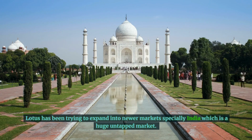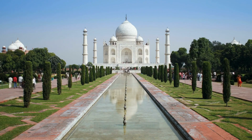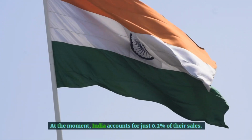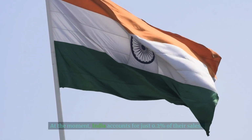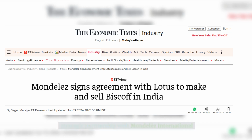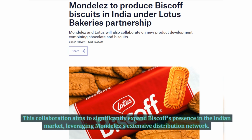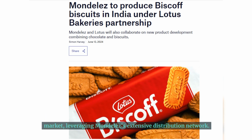Lotus has been trying to expand into newer markets, especially India, which is a huge untapped market. At the moment, India accounts for just 0.2% of their sales. As part of this expansion strategy, in June 2024, Lotus Bakeries announced a strategic partnership with Mondelez International to manufacture, market, and sell Biscoff products in India. This collaboration aims to significantly expand Biscoff's presence in the Indian market, leveraging Mondelez's extensive distribution network.